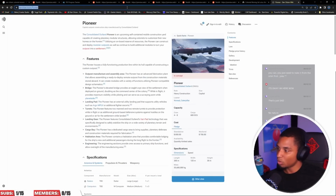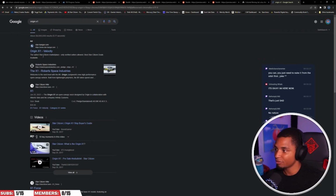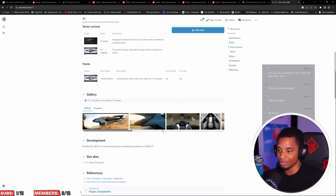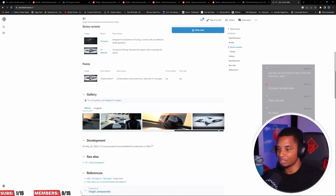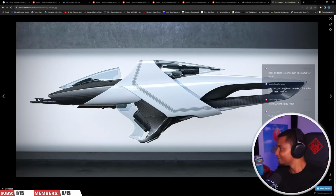Next up, we've got the X1. The Origin X1 is a hover bike. The last hover bike we need to get into the game before all the hover bikes are complete. This one's a weird looking one though. Straight up looks like you're sitting in it backwards. Like if you look at this, can you tell which side is the front?